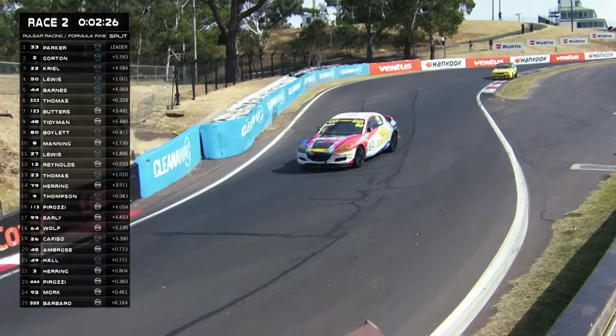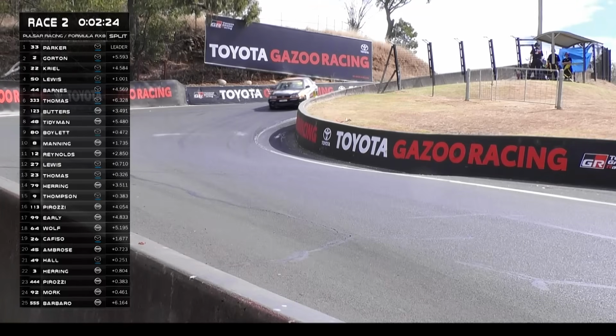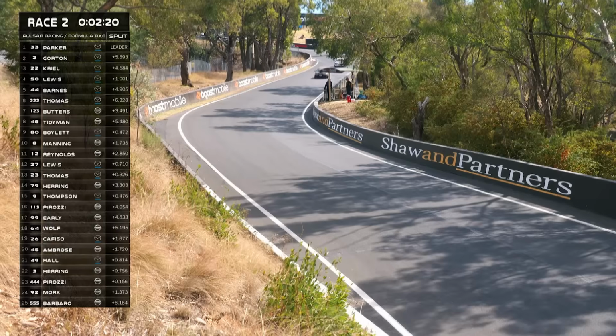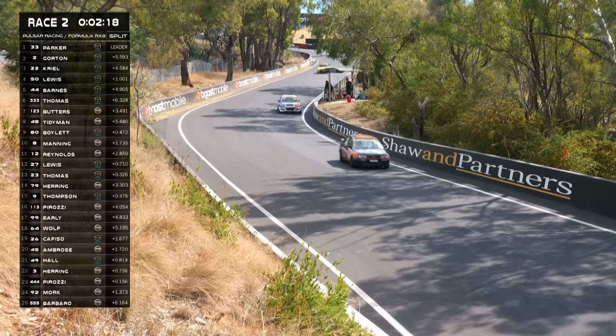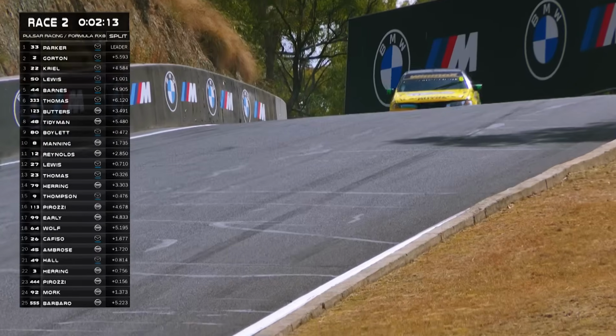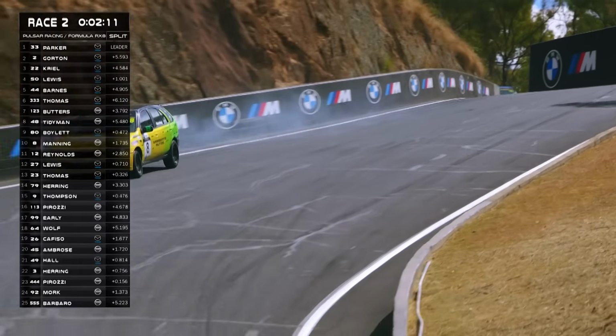Oh, pull it up! He was seriously close then to getting the wall on driver's right, and does get through the dipper. That was a hold-your-breath moment. Somehow got away with it, and if anything, put a bit of a margin between himself and Boylett. Threw that car down through those corners. How did he get away with that?